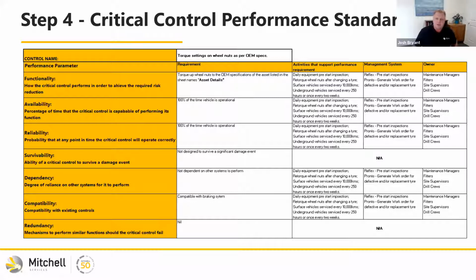So again, just using Excel, we're looking at our controls going, okay, for each critical control, what's the functionality? What's the availability of this control? How reliable does it have to be? How does it survive? Like what's its ability to survive a damage event? What does it depend on? What's its compatibility with other controls or systems? And is there any redundancy for this control if it were to fail? So we've come up with these performance standards.